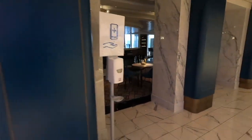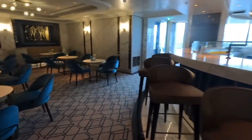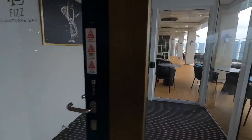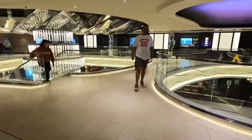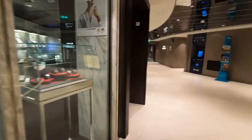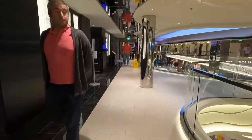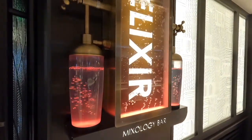Well, here's the champagne bar. There's nobody in here. It's nice. And this is the other outside seating out there. There's somebody here, they're playing cards. And there's the outside seating. Looks like there's jewelry you can buy. And over here is excursions. And on the other side is another bar. This is Elixir, this mixology bar.